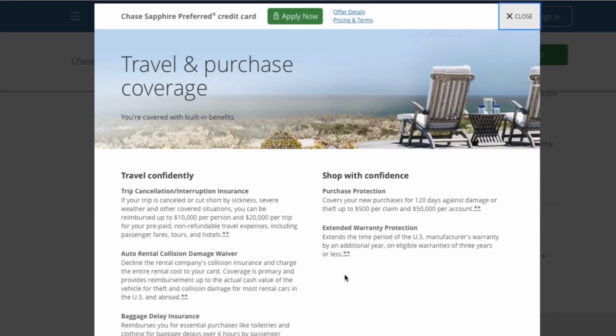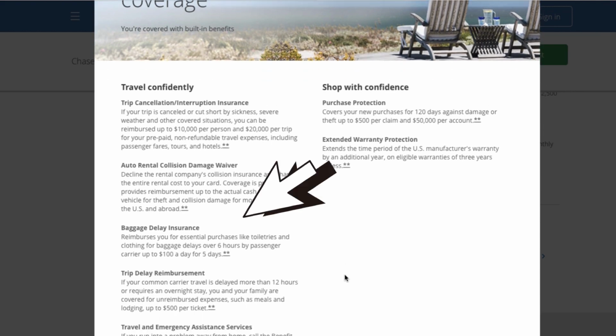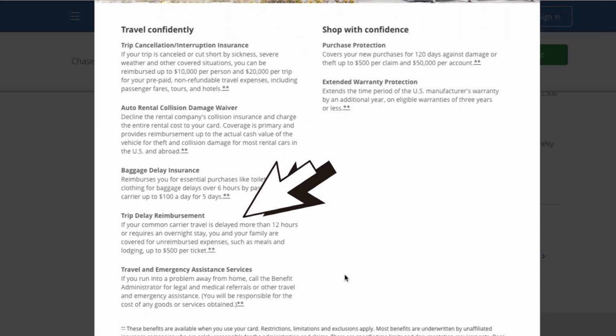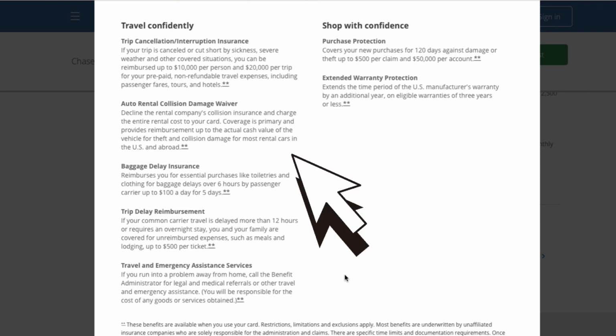Number three, you have included benefits added with your card, like theft protection and delayed flight protection. Also, if you get sick during your flight and you have a doctor's note, you can get reimbursed for that too, which I find amazing. If you're renting a car, the collision insurance is included also, so you don't have to get super extra insurances.